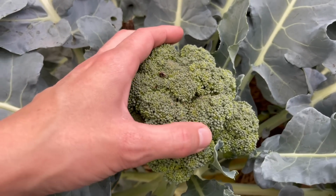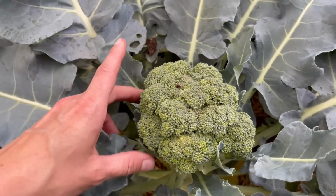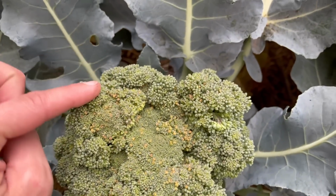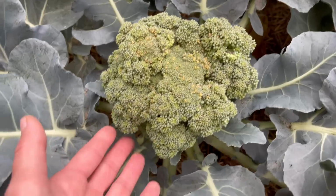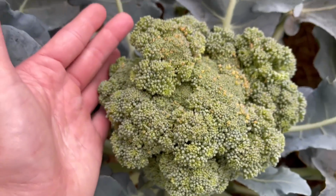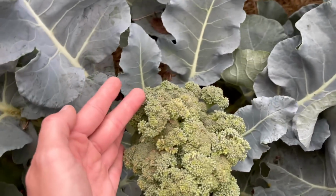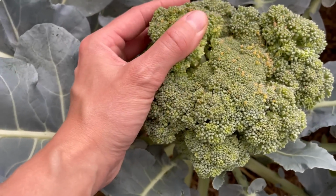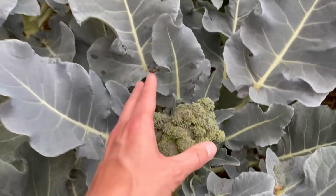It's showing signs of getting a little bit lighter green, and that's when you really want to go ahead and get to it. This is the one that showed me concerns. You can see there is actually yellow poking out. This will affect your flavor a little bit. I'm not too concerned. Again, I'm harvesting it tomorrow, but you can see how all the heads are starting to not be as conformed in a head like this one is. You're starting to have a little bit of branching out. That is showing signs that it's about to start to really flower. So I need to go ahead and harvest all the broccoli.